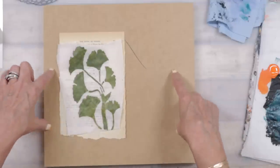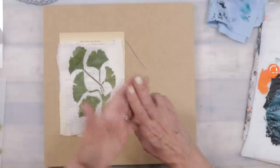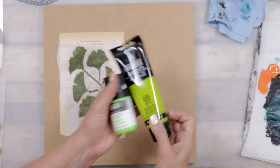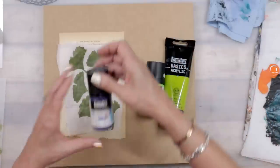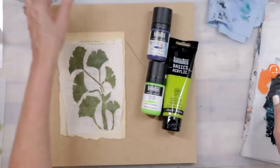Okay, this is a 12 by 12 MDF board. I will be using my color palette, I'm thinking, is going to be greens and blues. And so I've got some Prussian blue, and I've also got my Payne's gray.